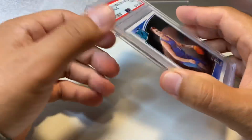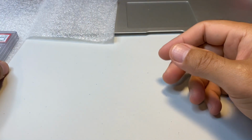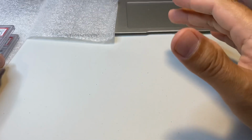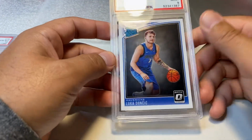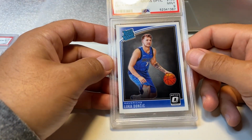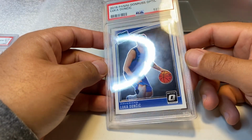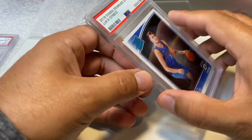So again, this reminds me of the glory days of PSA grading, when if you sent something in and had a minor issue, you still had at least a hope of getting a 10. That really seems to be what's happening here. So I also sent this one in, which quite frankly is exactly the same in my humble opinion, but this did get a 9, and that's okay. I was expecting them both to get 9s.